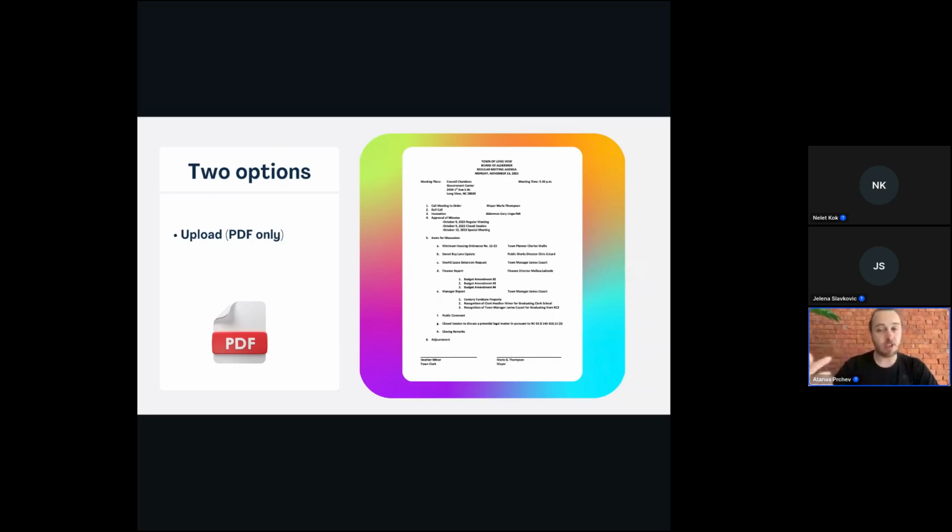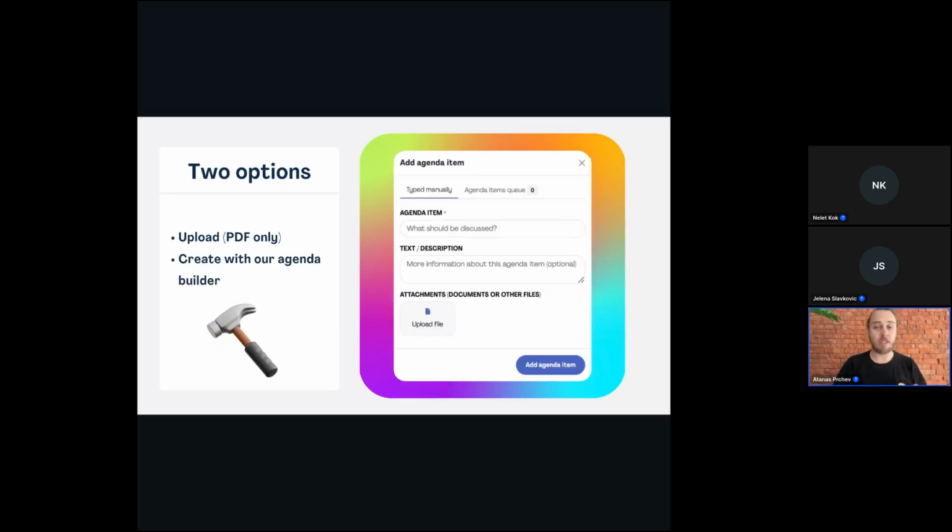You can create the agenda manually within ClerkMinutes or upload a PDF of your existing agenda. The PDF is uploaded to the AI, which is taking a look at your own agenda and creates the agenda items for you. And as I said, the second option is typing the agenda items yourself. So you can add one by one. You can even upload files. This is a nice thing that's focused on another advanced feature that we're working on.